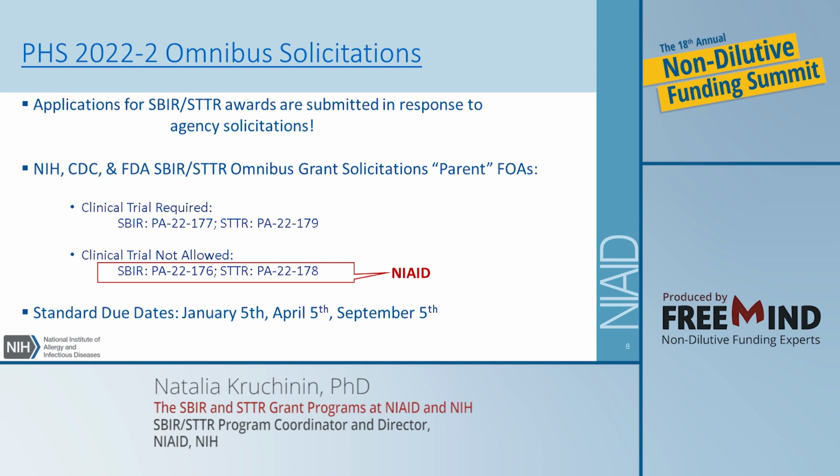We have 4: 2 of them clinical trials required, SBIR and STTR, and clinical trials not allowed, SBIR and STTR. Keep in mind, in the case of my institute, we are not participating in Omnibus clinical trials required, only clinical trials not allowed. And for Omnibus Solicitation, we have 3 due dates: January 5th, April 5th, September 5th.